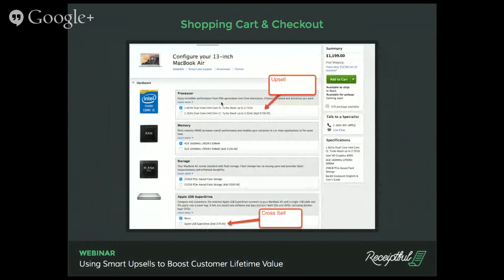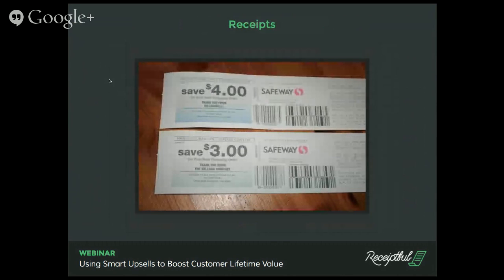So I'm right here in my shopping cart and I get a chance to buy more from Apple. Receipts, obviously, and this is the 1800s version of what Receiptful is doing. This is a receipt I got from Safeway, and on the back they're offering a discount. And so no wasted space, of course.